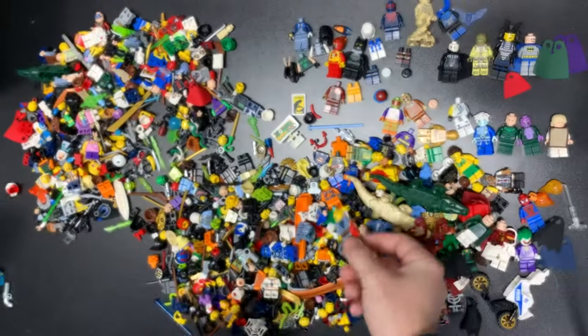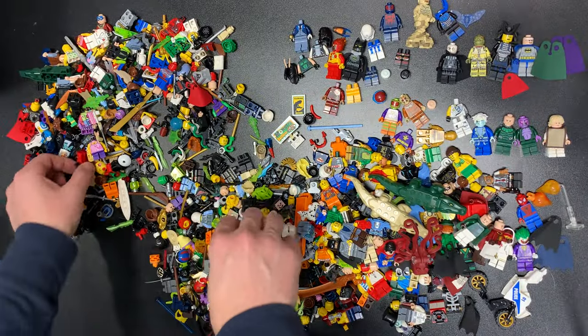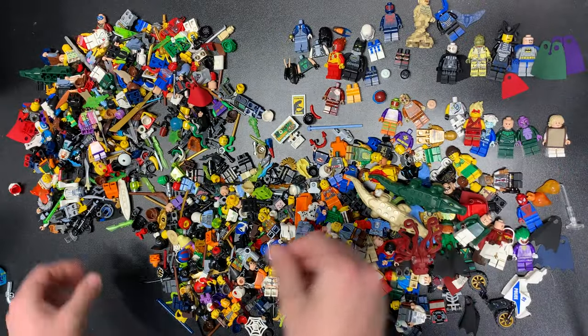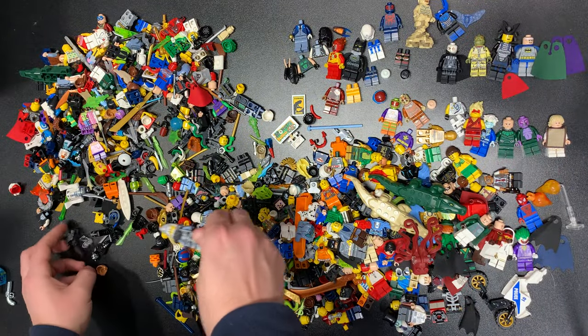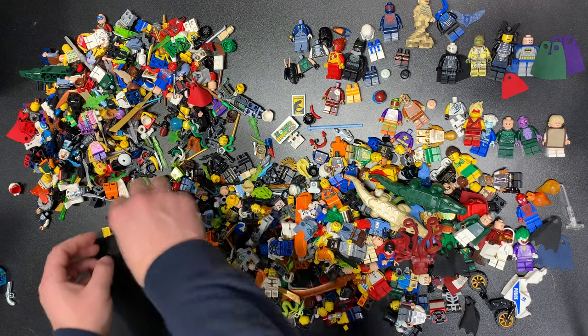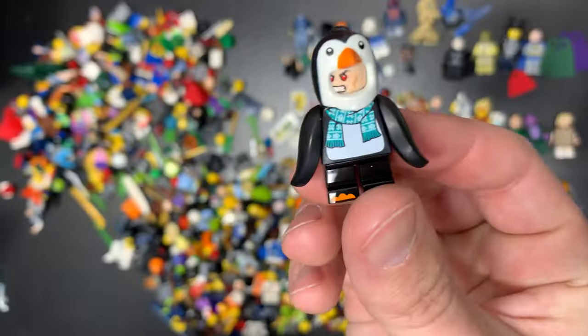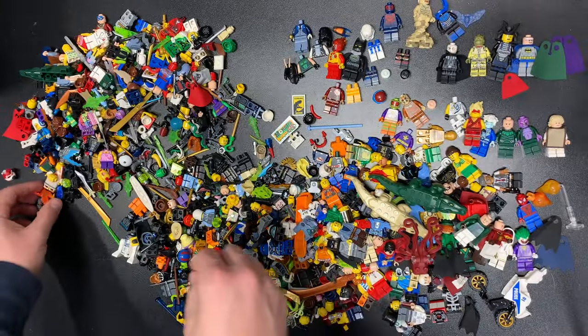There's a Ninjago fig. I don't remember who that is, or if that one's valuable. So it could be not. Avatar Kai. That one just sold as well. I think I'm sold out of that guy. So we'll put him back in stock as well. There's a Ninjago movie minion. Here is a penguin that is super cute. Wrong face for that, but cool nonetheless.